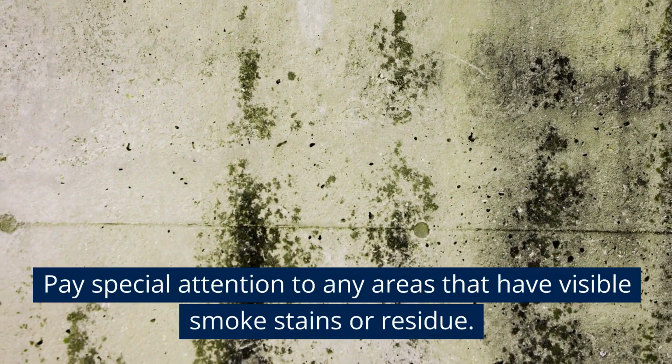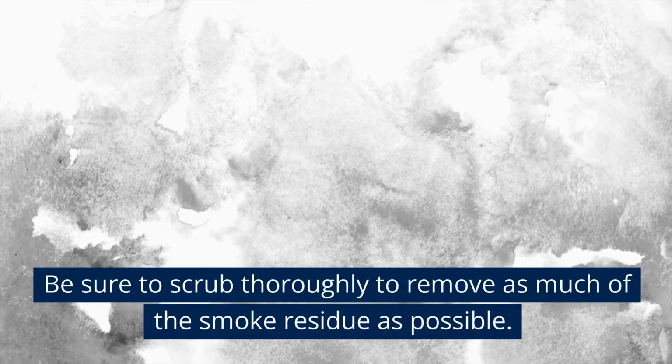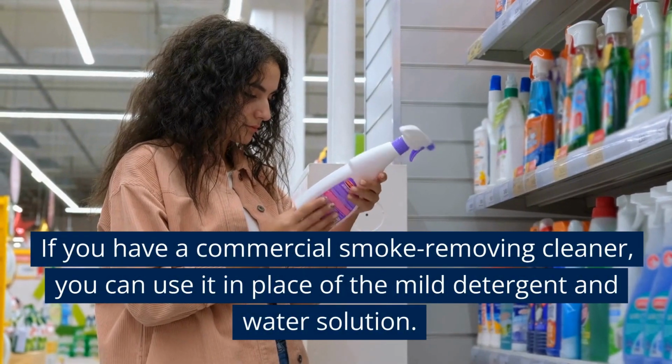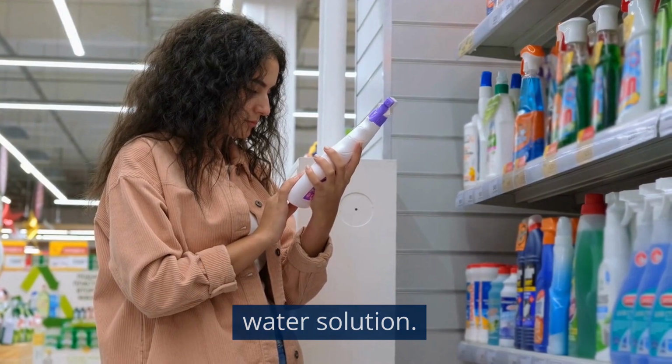Pay special attention to any areas that have visible smoke stains or residue. Be sure to scrub thoroughly to remove as much of the smoke residue as possible. If you have a commercial smoke removing cleaner, you can use it in place of the mild detergent and water solution. Here are two good examples.